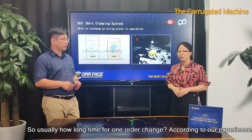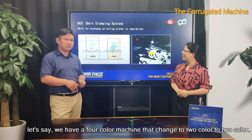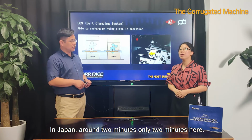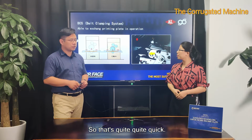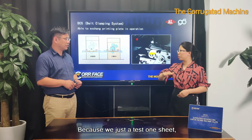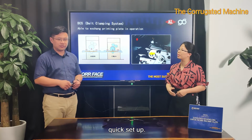According to our experience, of course the order is different. But let's say you have a 4-color machine, you change 2-color to 2-color. In Japan, around 2 minutes. Only 2 minutes. Yes, so that's quite quick, because we just test one shift, then start the production, and we also have many designs for quick setup.